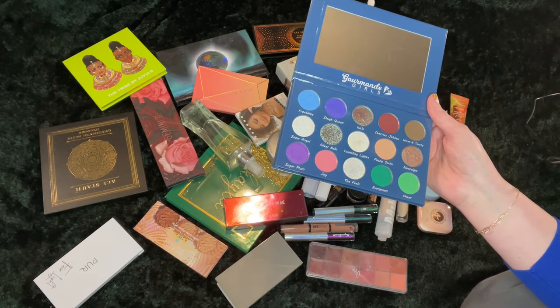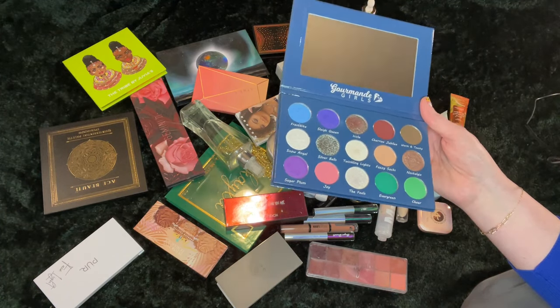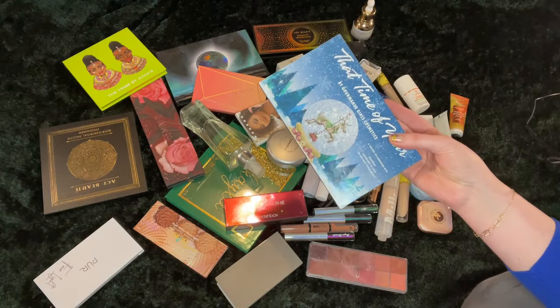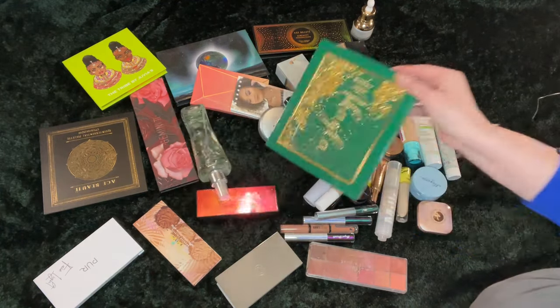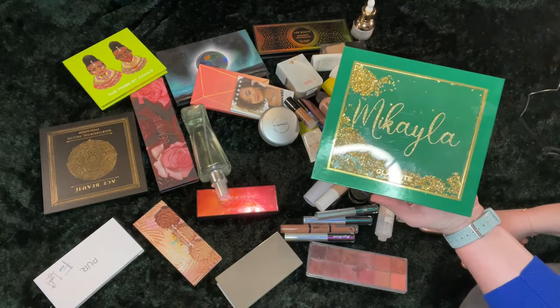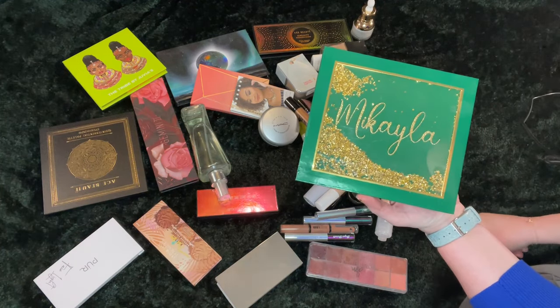So I'm going to pass it along or sell it on Poshmark. I don't need something in my collection just because I like the brand, when really this palette is not as good as other palettes. Okay, more. So this is probably a hot take, and if you disagree with me, that's nice. But I'm allowed to do what I want with my collection.